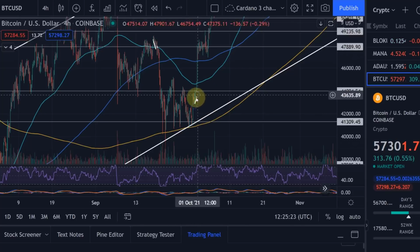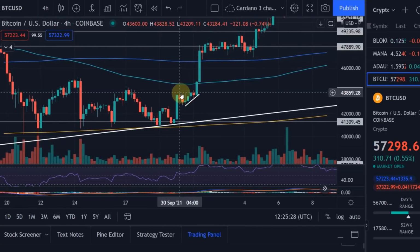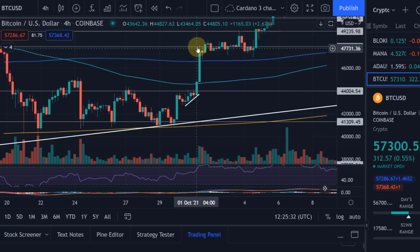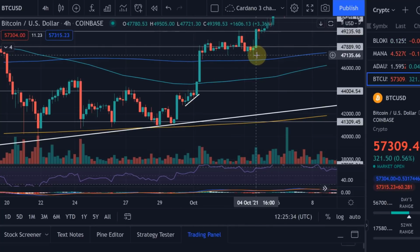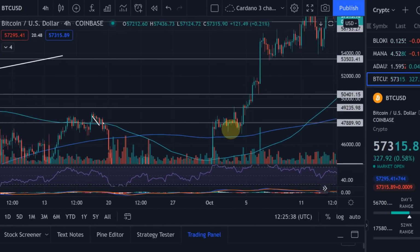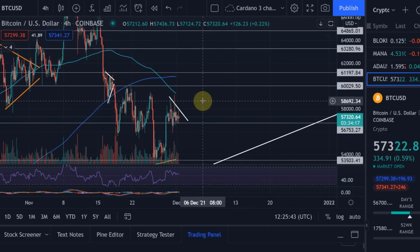Maybe this is something like what we did here. That was back in September. You did something very similar. You came up, actually made a lower high, then we consolidated and broke out of a triangle structure here to the upside, then consolidated again in this sort of rectangle pattern and moved up to new all-time highs actually. So this is something that we could see again, not impossible obviously.